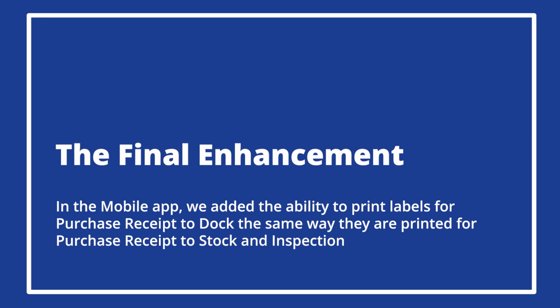And then the last enhancement in this release note is under the mobile apps area. So now we have the ability to print labels for purchase receipt to dock, the same way they are currently printed for purchase receipt to stock in inspection.